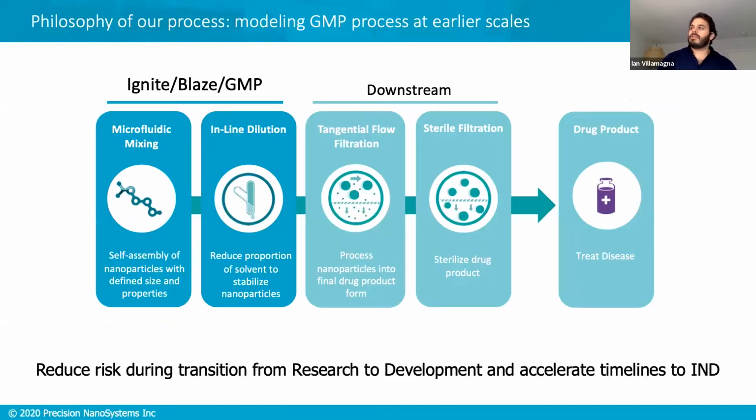When we think about scaling up, we have at Precision Nanosystems what I would really say is a very simple philosophy. In order to effectively and rapidly scale up nanomedicines from the laboratory all the way up to the clinic, what you really have to do is model the GMP process at earlier scales in any way that you can. Anytime you're working in a laboratory trying to develop these nanomedicines, you obviously want to do this on a smaller scale than you would for scale-up. For cost saving and time saving purposes, the smaller scale is always going to be more effective.